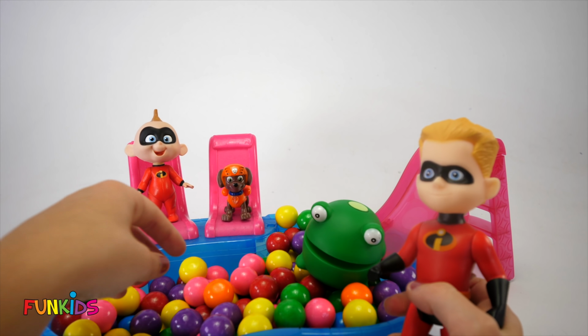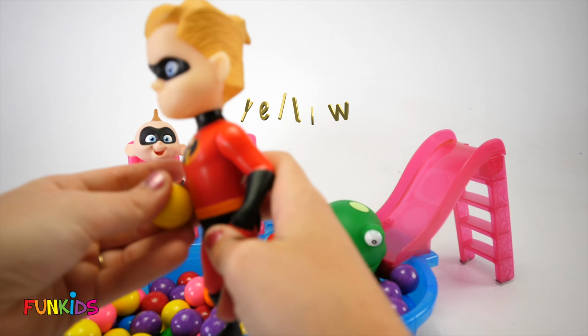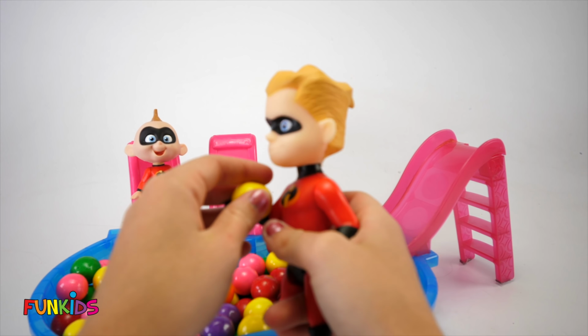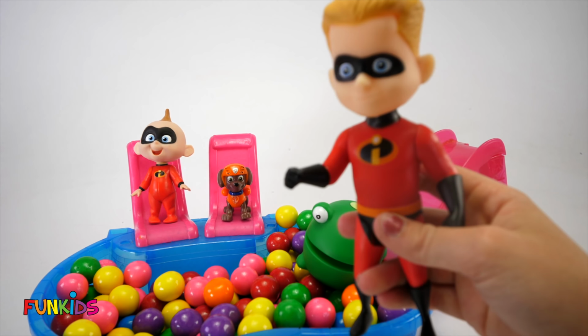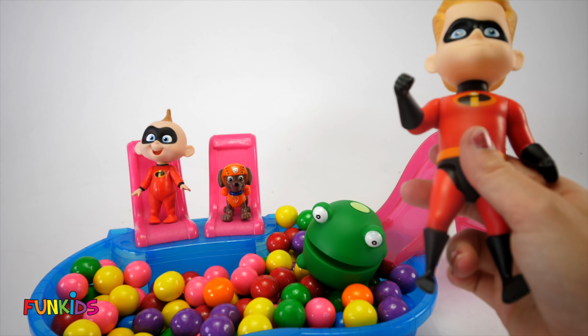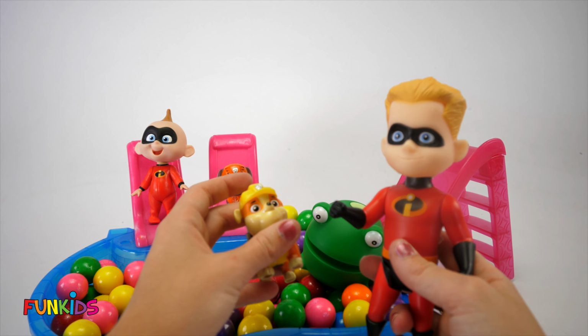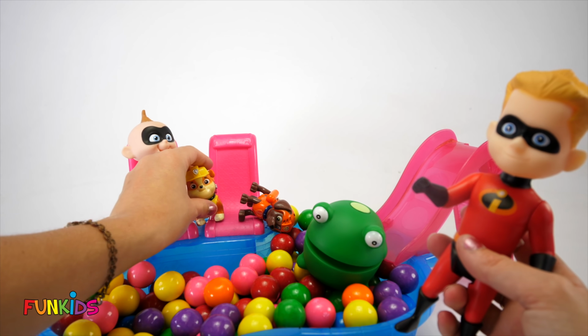Okay, let's go on to the next final color, which is yellow. Yellow is fun and mellow yellow. Do you know what colors are yellow? We love yellow, don't we, Jack-Jack? Yeah, yellow is a super good color. Do you guys know anything that's yellow? Rubble loves yellow, huh? Yeah, Rubble! Rubble and Zuma both love their colors.